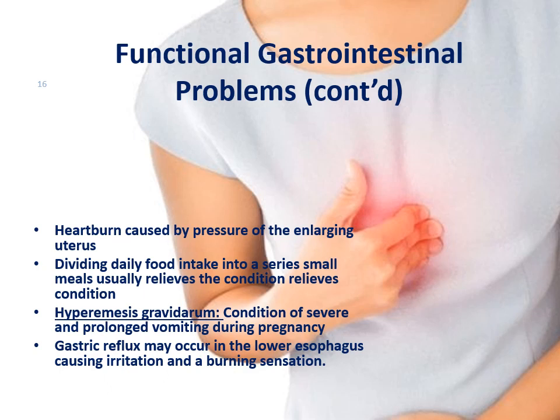Hyperemesis gravidarum. So this is a condition of severe and prolonged vomiting during pregnancy. So let me repeat that. Hyperemesis gravidarum. This is a condition of severe and prolonged vomiting during pregnancy. So we're not talking just a little morning sickness, nausea, vomiting here or there once or twice. This is somebody who's going through nausea, vomiting, usually throughout most of their pregnancy, and a large amount of vomiting. Gastric reflux may occur in the lower esophagus, causing irritation and a burning sensation.